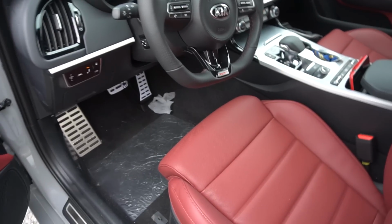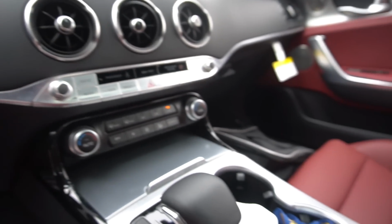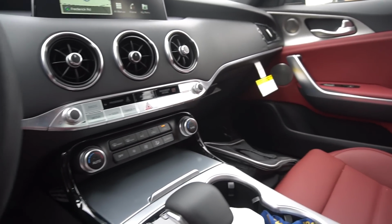So I think it sounds pretty good, but it doesn't let you rev it out that much when it's just sitting here. But let's take this thing out for a test drive and see how it does. Right now we're behind the wheel of the Stinger GT.